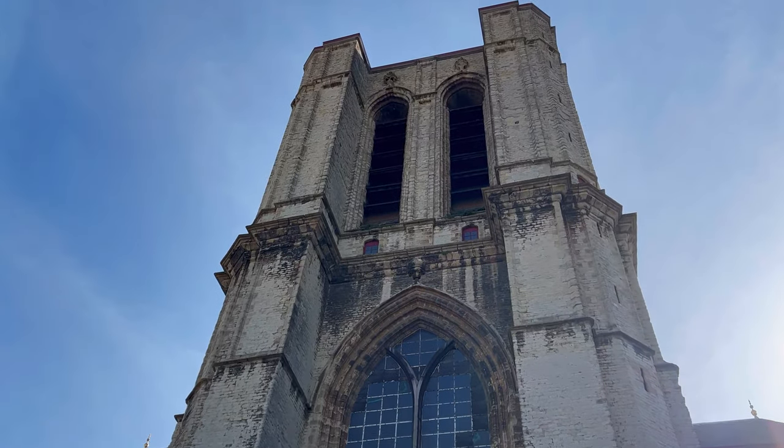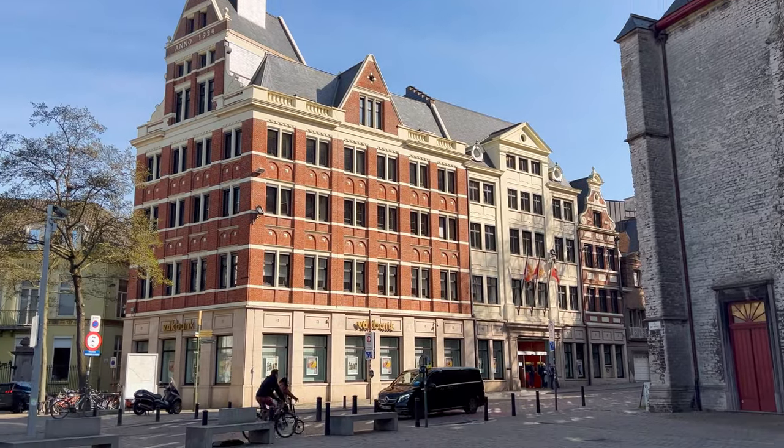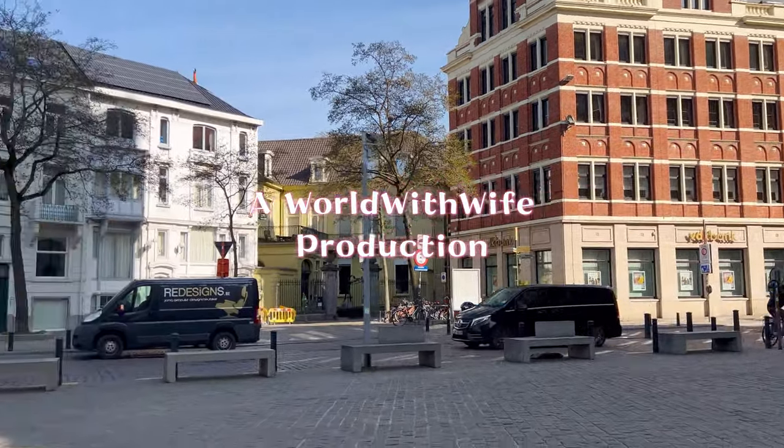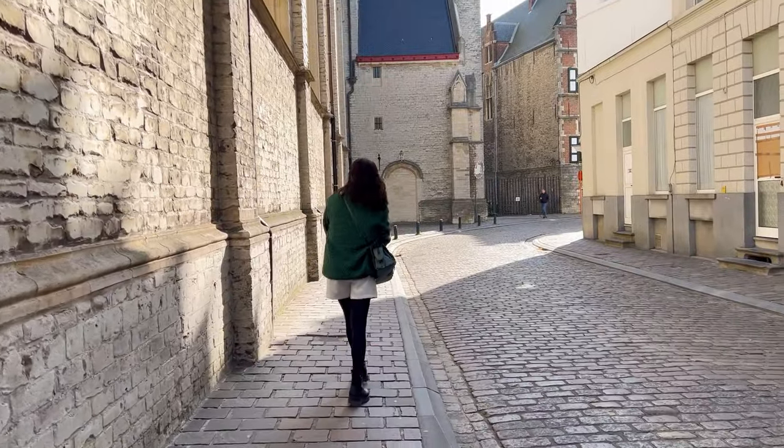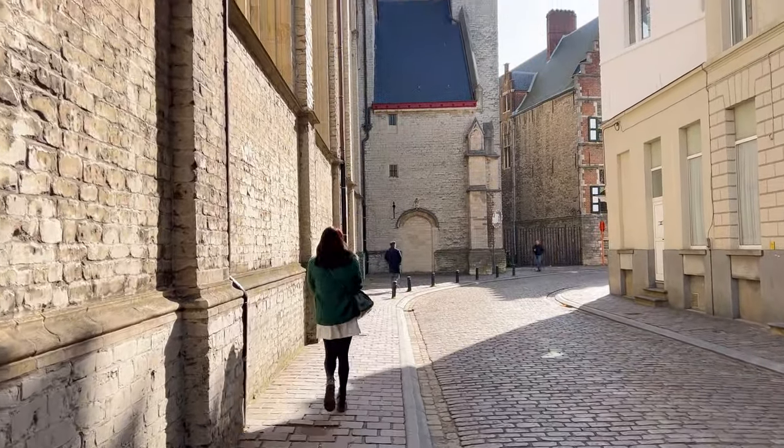Today, we are in Ghent, a city that's bursting with history, art, and culture. Join us as we uncover the hidden gems and must-see attractions in this stunning city.